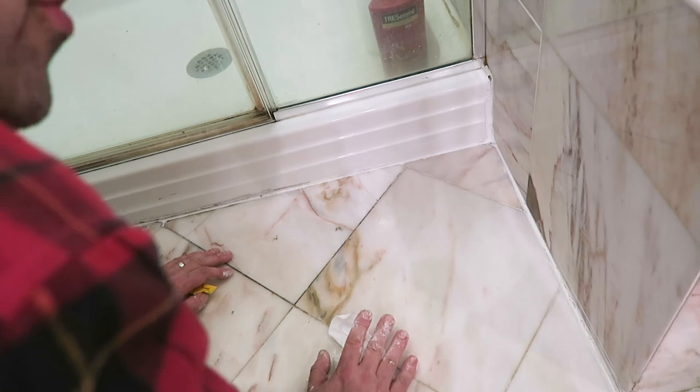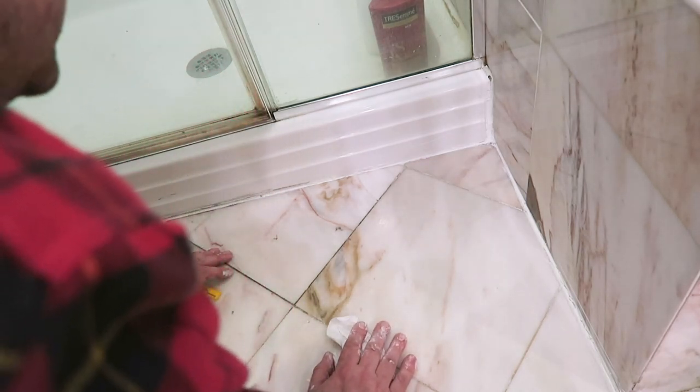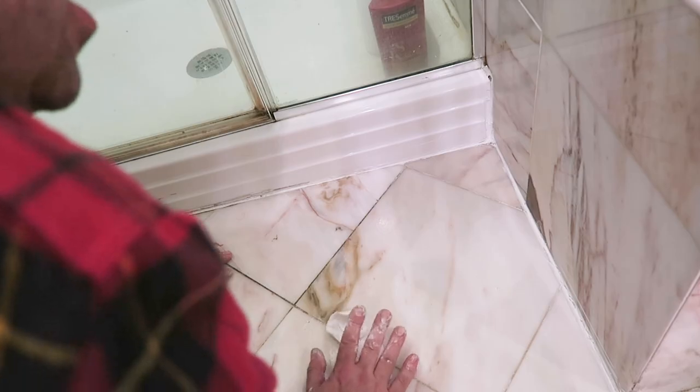This will get harder and hopefully fill the cracks. I'm gonna follow it up with one more layer of the sealant once this dries and contracts a little bit, and then I'll put a final layer of silicone over the top of that.